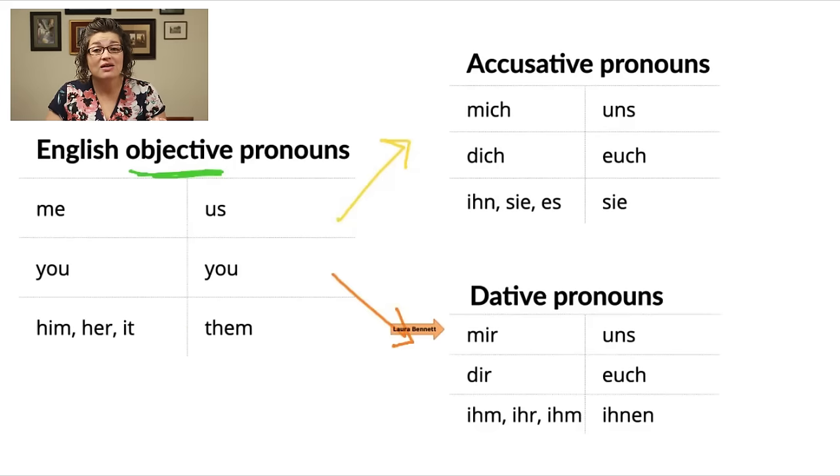So you can say mir, dir, ihm, ihr, ihm, uns, euch, ihnen, and these are also going to, in English, translate to me, you, him, her, it, us, you, them, right? So again, this concept of the English objective case gets split into two different options in German, and you have to know which one you need to use when. And this is all about the case system, declensions, right? The topics of videos 5, 6, even getting into 7. So you can catch up on those videos later if you haven't watched them. But for now, stick with me here. We're going to look at some examples.